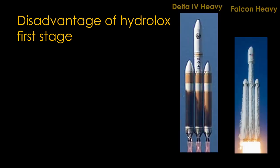So, just a quick little bit about the Hydrolox first stage. Here are two rockets. We have the Delta IV Heavy and the Falcon Heavy, and they look fairly similar. They're fairly similar in concept. Both have this common core. Both have these two boosters on the side.